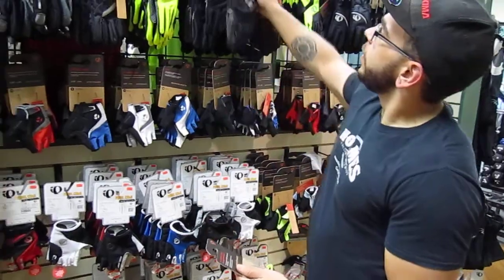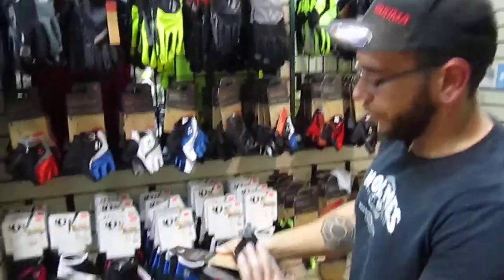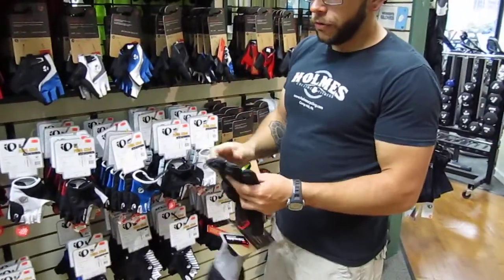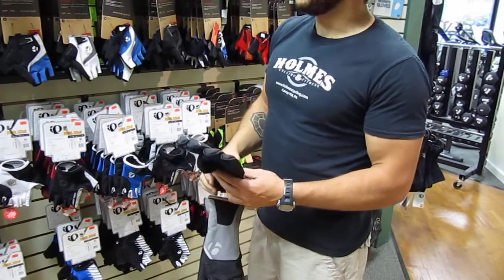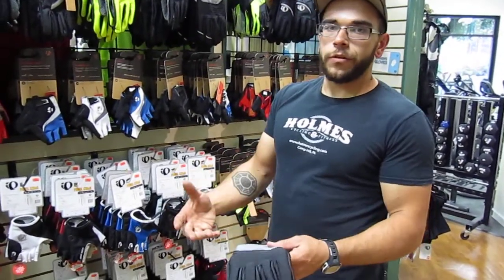Killer. Then we got some heavier duty winter gloves too. Right next to them, this is for anything that's going to be about 35 below. Really warm. You have full mobility with your fingers. It's not like an older style winter glove where they're so bulky you can't feel your shifters.